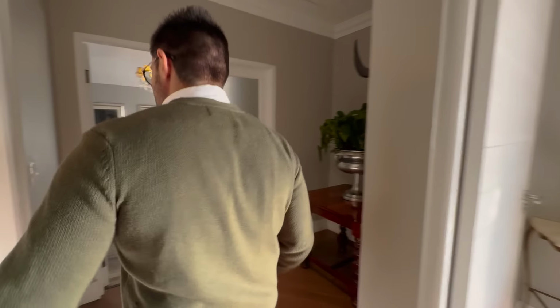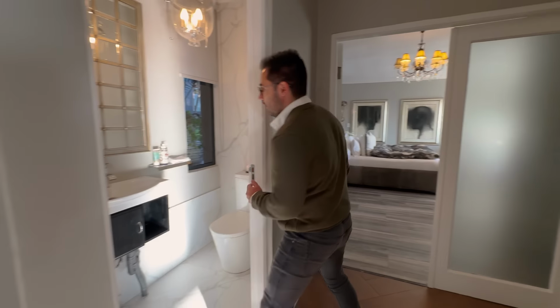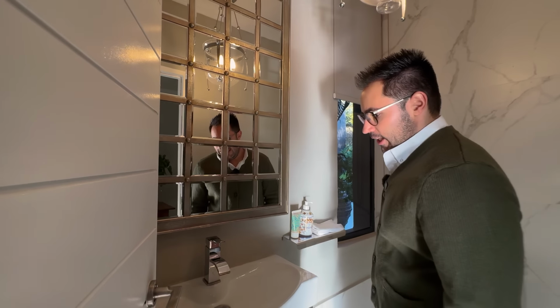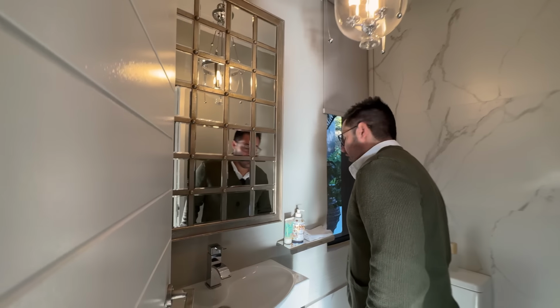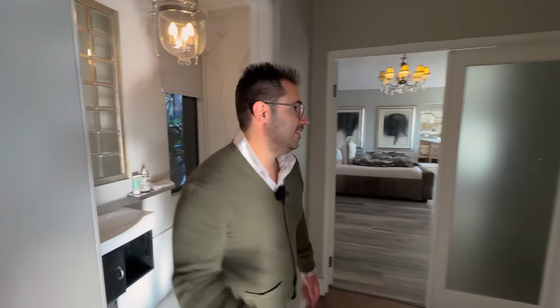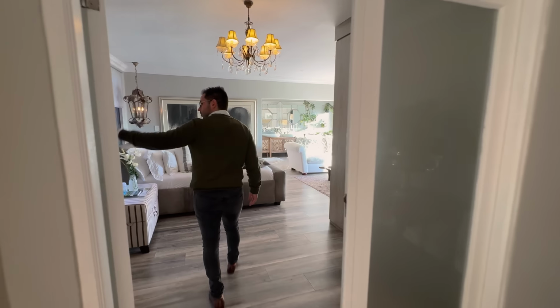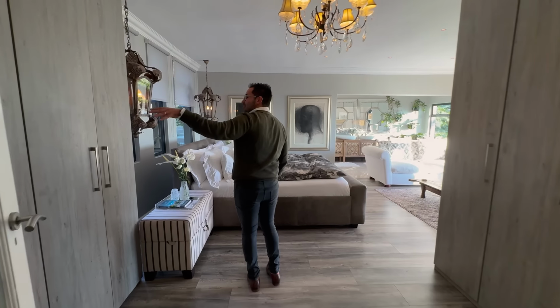But before we go to B, we have your guest toilets over here. Take note of your textures of your wallpaper, the feeling. It really is, again, luxury. I love the lighting, the color that they went with. We have double doors which open up into B. When I say B, the second main bedroom.